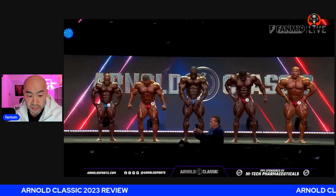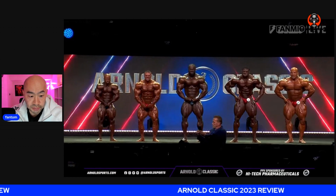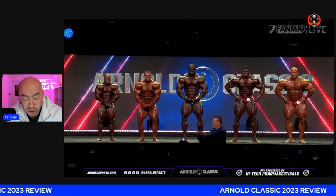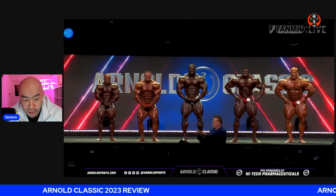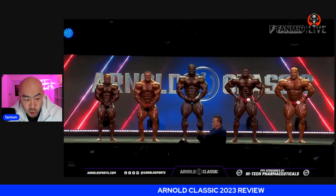Okay, most muscular. This is a tough one. I'm going to give this pose to either Nick Walker or Sean Clarida. You can tell they've got massive shoulders. You can see the shoulders set off that physique. You need to have big round shoulders to hit that most muscular pose. And in that pose, Nick is in the best condition with Sean next to him.